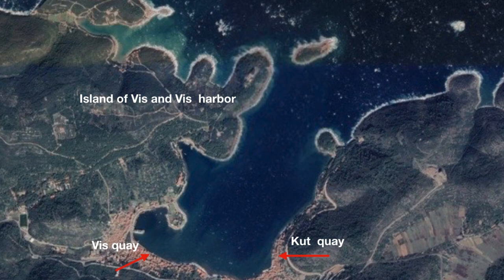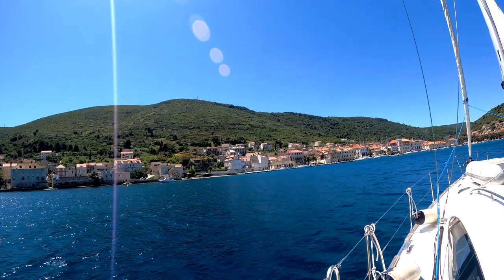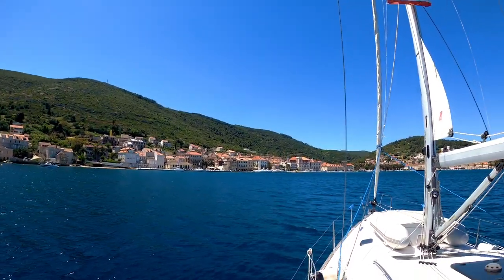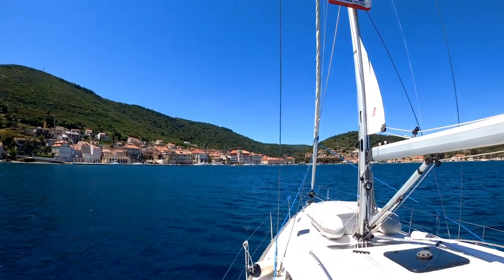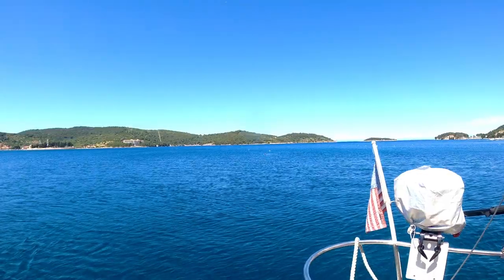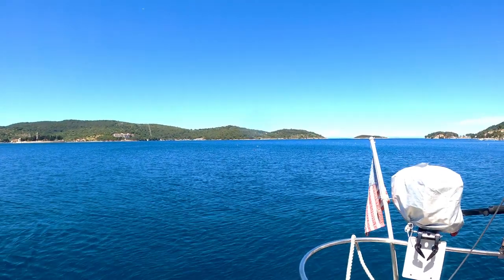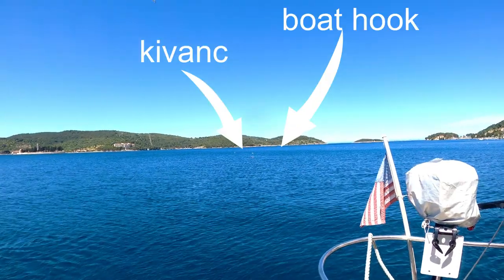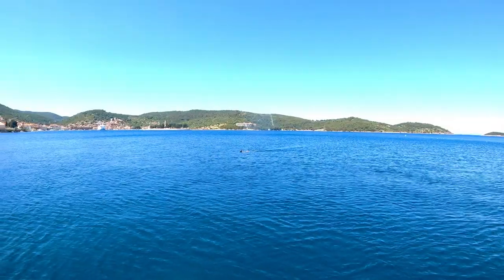Our first attempt was the Vis quay, but once we approached, we couldn't find a dock hand to help us tie up our lines. We tried to radio a few times, but no one responded. So we decided to pick up a mooring ball, and that's when things got a little exciting and we lost our boat hook overboard. Good thing boat hooks float, but this one quickly floated away from our boat and into the harbor. Here is Kavanj swimming after it.